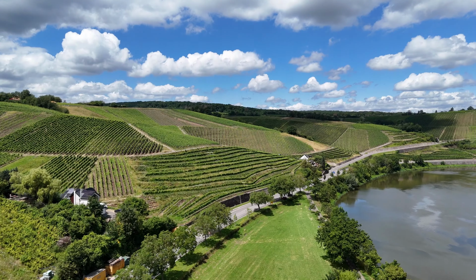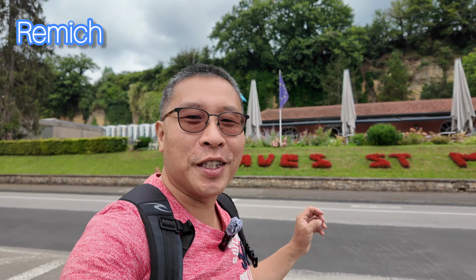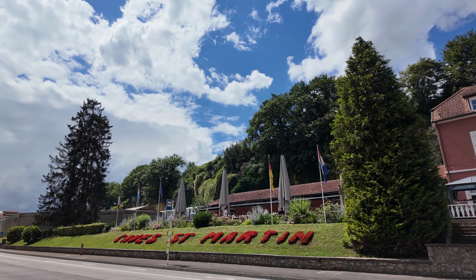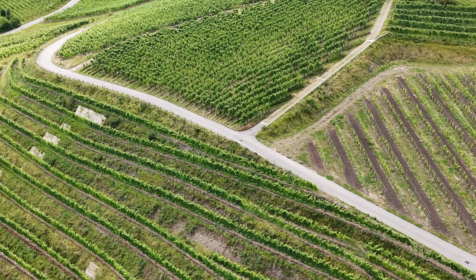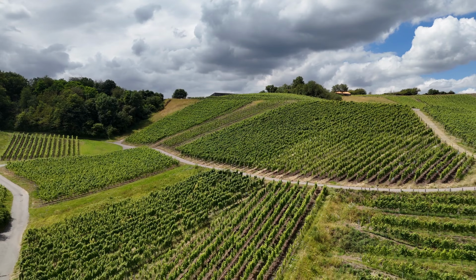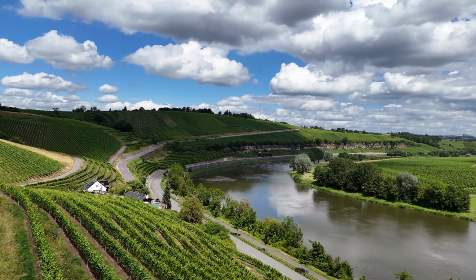Our first stop is going to be the charming town of Remige, where we've arranged a visit to Cave Saint-Martin, one of the renowned producers of crémant. If you have a Luxembourg card, your visits will be complimentary, but remember to make a reservation at least a couple of days in advance. Tours in different languages are offered at different times.